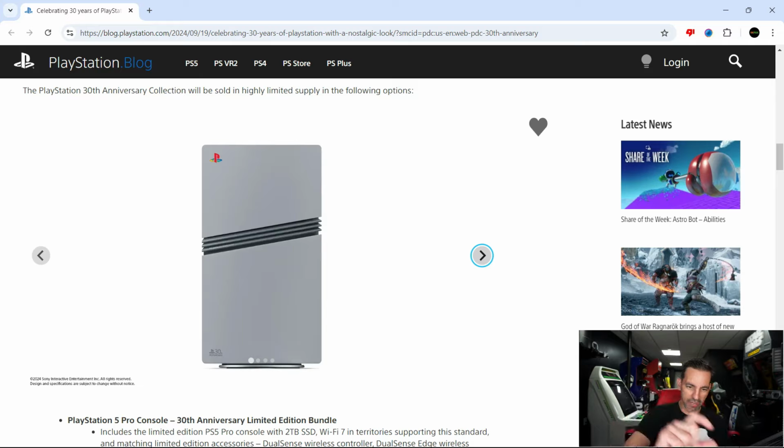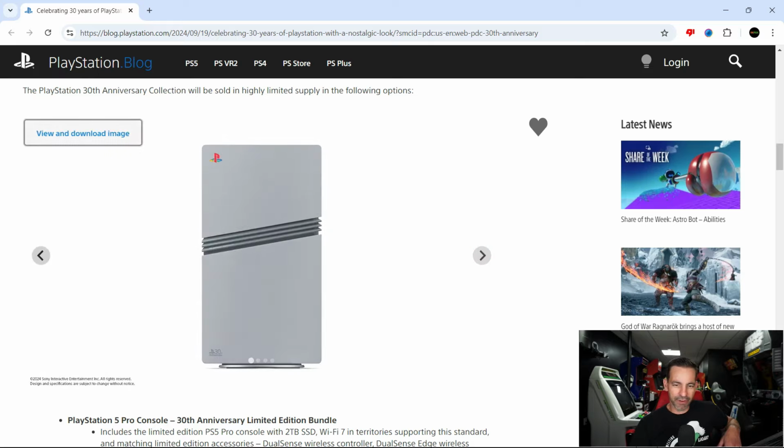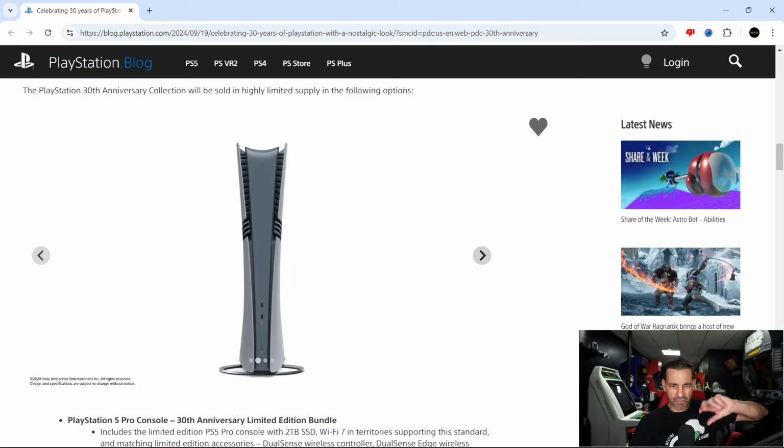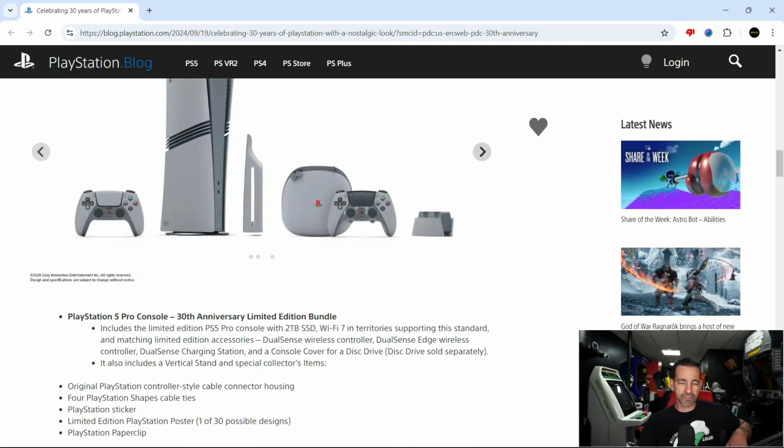You can see you're going to have some branding on the lower left-hand corner. It's going to come with a stand, a unique matte gray stand. You can see the extra ribs in the middle there, the extra fish gills, telling you this is a PS5 Pro. The center is not going to be a gloss black, but it's going to have that gray. You can see all this stuff that's going to be included. It's a pretty comprehensive little kit or bundle.